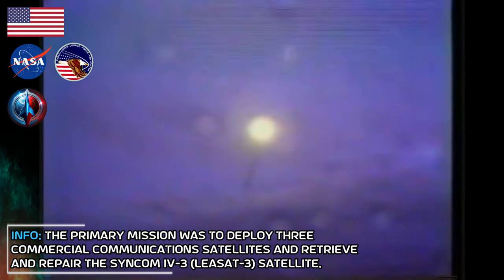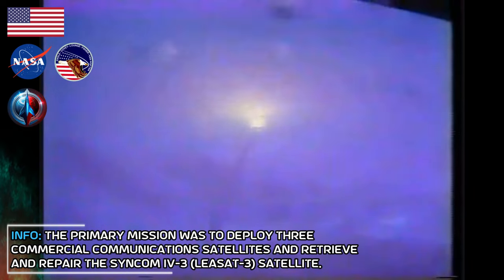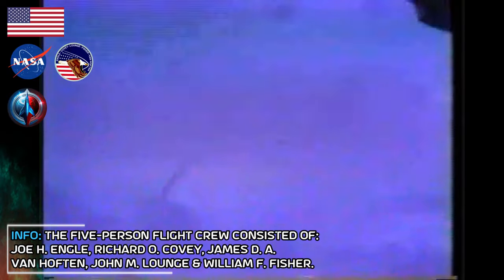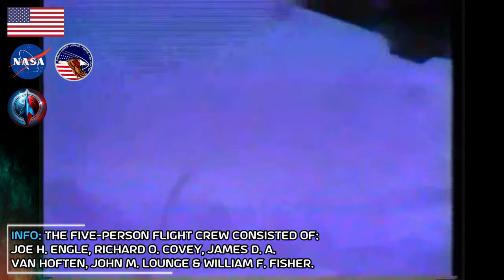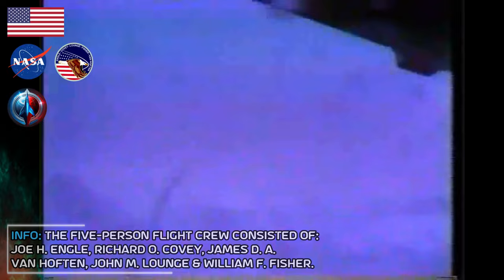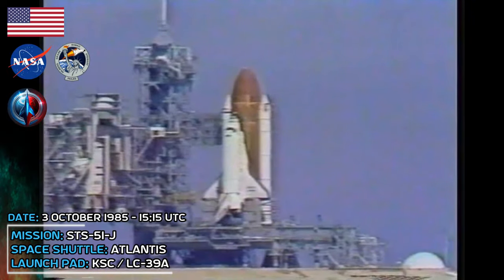Beginning throttle down now to 65%. Three engines throttling down now to 65%. Altitude 3 nautical miles. Three engines in the throttle down condition to manage the maximum aerodynamic pressure as the spacecraft approaches max Q at 743 pounds per square foot. The body flap and speed brake in launch position.